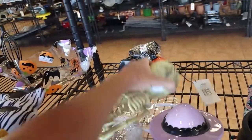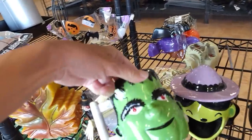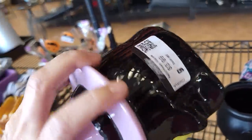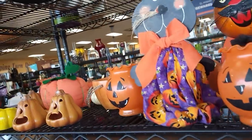What is this fun little guy here? Yeah, he's just a little dancing skeleton. We got a Frankenstein. Ooh, $5.99. Goodness. And $3.99. It was only $3 to begin with. Nope. No can do on that.